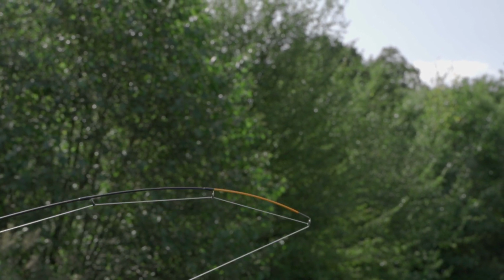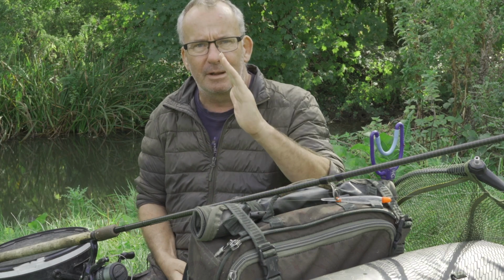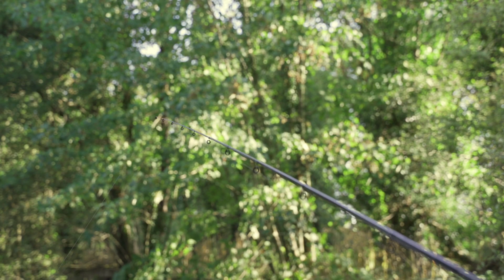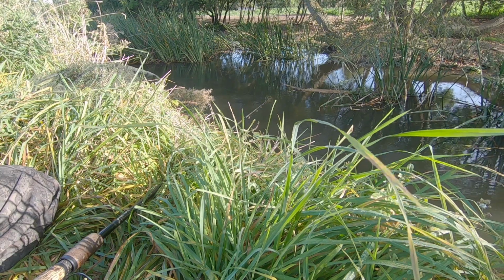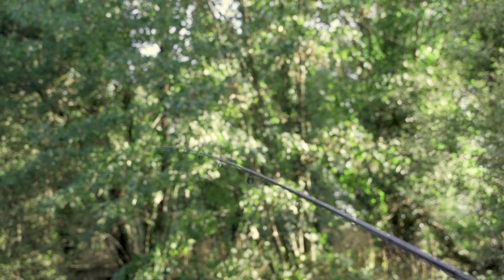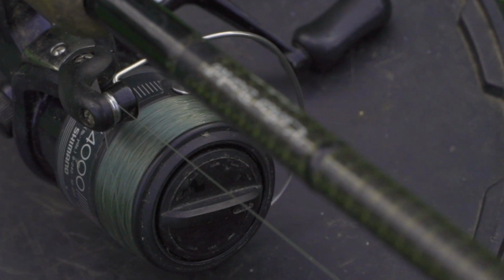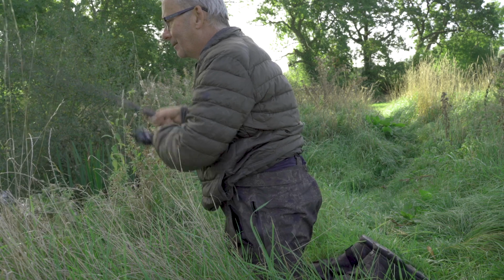Even though the float is under the water doing a different job, keeping the bait up in the water, I'm watching the quiver tip, and quite often what you'll see is a sharp jab on the quiver tip, and then as you look downstream you'll see the float pop up and lay flat on the surface, and then you just wind down. I'm just using a fixed spool reel loaded with 8-pound line, just wind down and a short sharp strike.